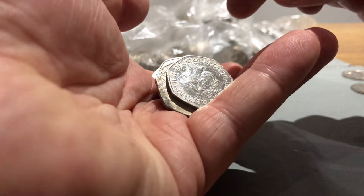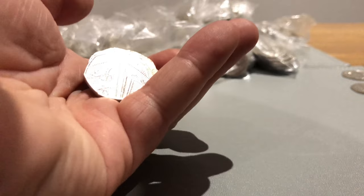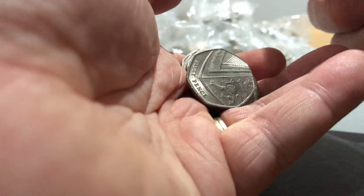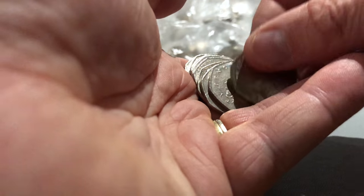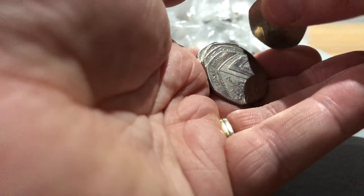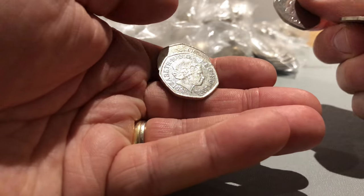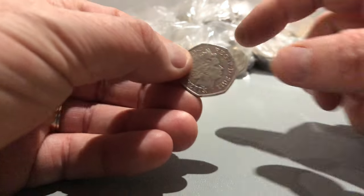So we've got a shield. I didn't know what's happened to that one. Turn the shield. Very nice, shiny 2015 shield. Britannia. Shield. Britannia. Shield. Britannia. Shield. A Britannia. Shield. Aha, we've got the dictionary. Pops up quite a lot. A Britannia.